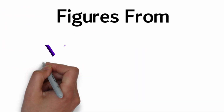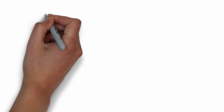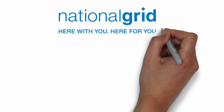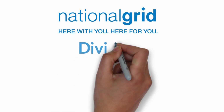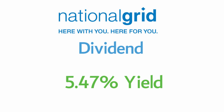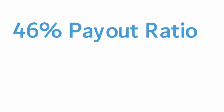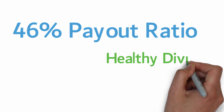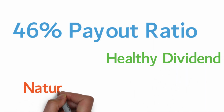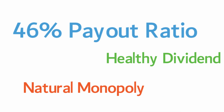So now let's have a look at some numbers. All the figures quoted here are from Yahoo Finance, which I believe to be a trustworthy source. And with National Grid being a utilities company, it is generally expected that they pay a dividend due to stable earnings for the most part, and National Grid do, with some style at that. At 5.47% current yield, it's a very nice reward for shareholders, and what is better is the 46% payout ratio. What this means is that the company and its dividend is very healthy. It also points to the company being well established and a leader in its field, which we know is the case, as in the UK, National Grid is what's known as a natural monopoly.